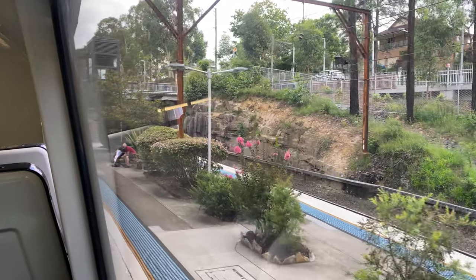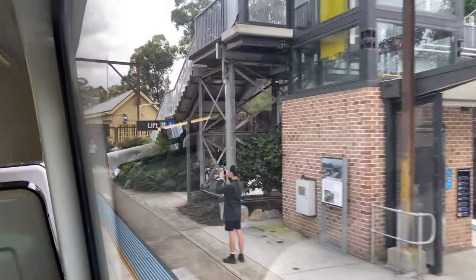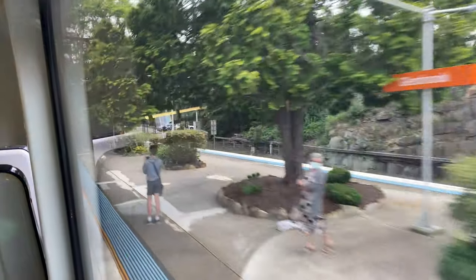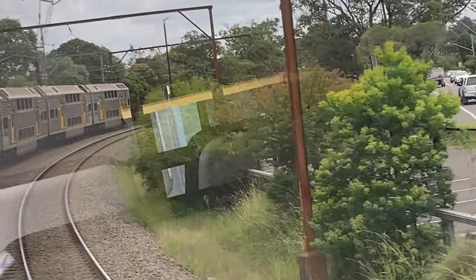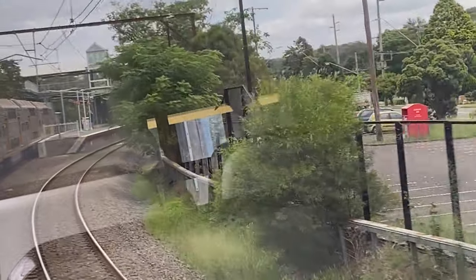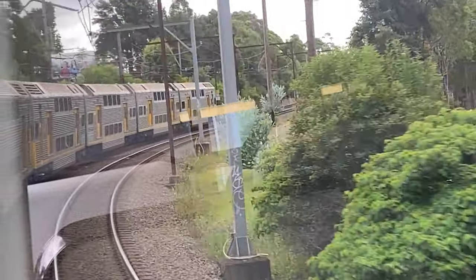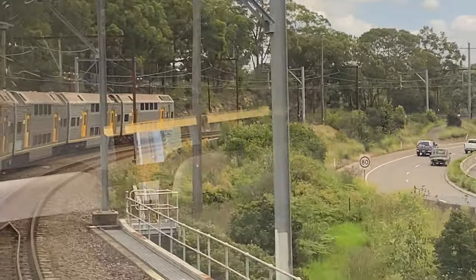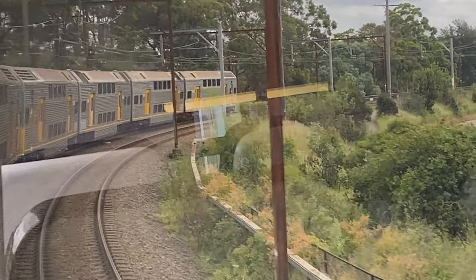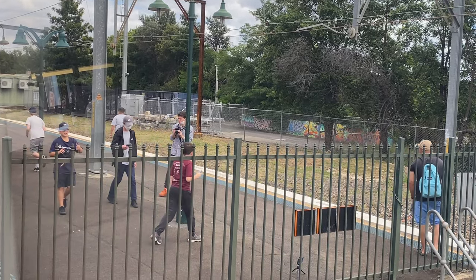This is leaving Glenbrook Station. Now approaching Blaxland Station. Now it's Springwood Station. This train stopped at a few stations on the way to allow people to take photos.